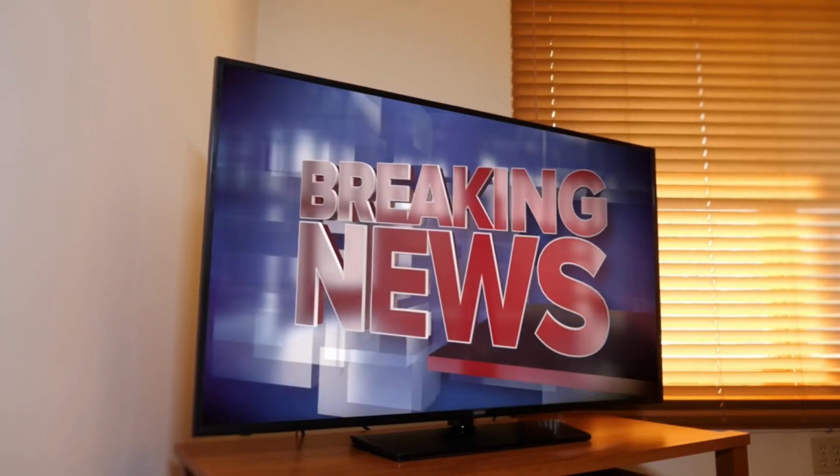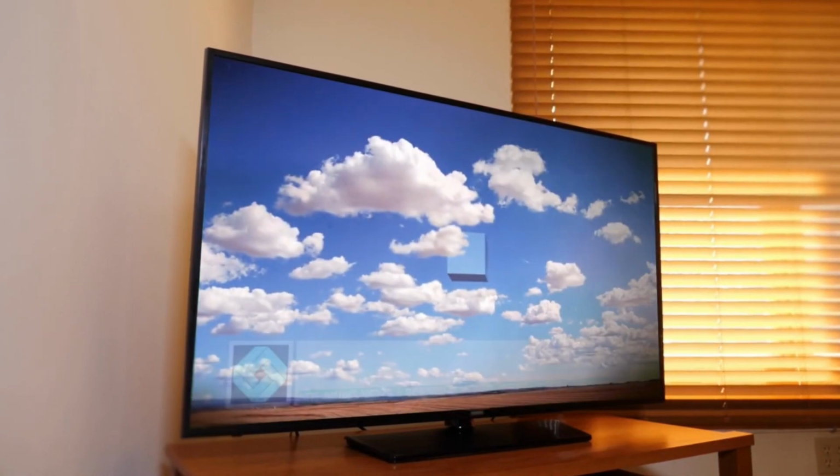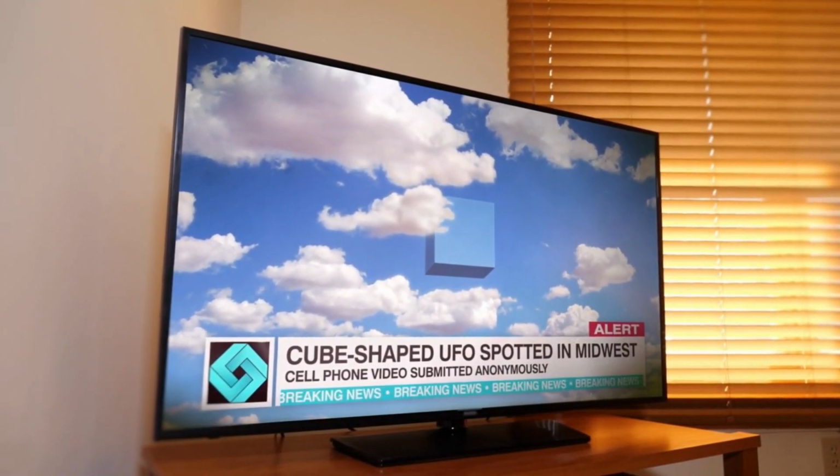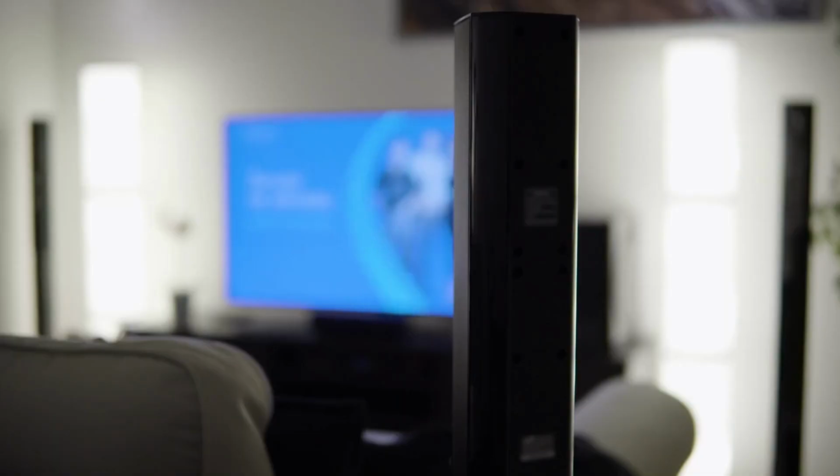Samsung provided us with its new Q950A soundbar for the purpose of our review, but we limited our use of it so we could get a better feel for the built-in sound of the Neo QLED. Speakers on the QN900A are integrated into the left and right sides.